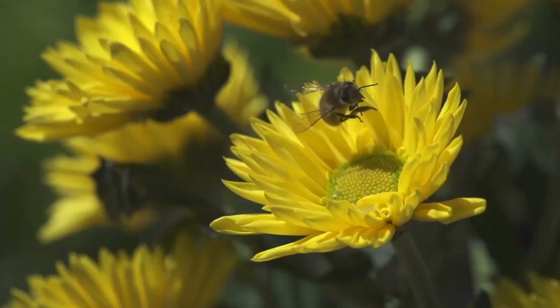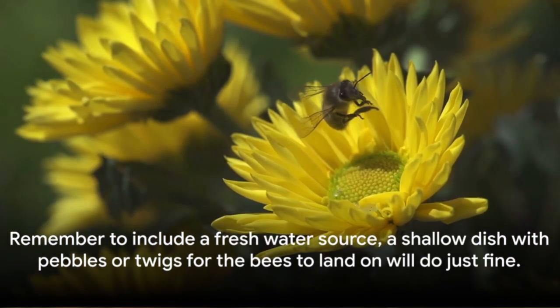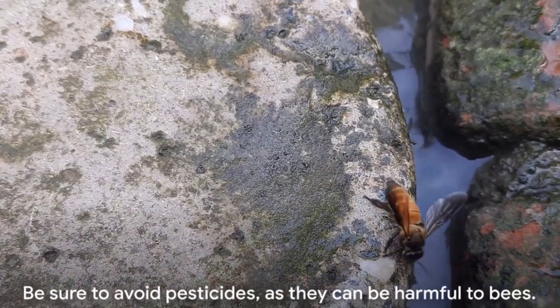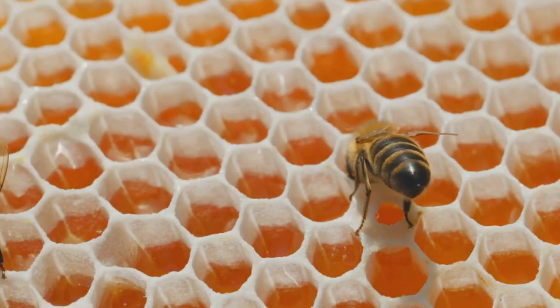Be sure to avoid pesticides, as they can be harmful to bees. Instead, opt for natural pest control methods. Further, providing nesting sites for bees is an essential part of creating a bee-friendly garden. You can do this by leaving a small patch of your garden untended or by introducing bee hotels.